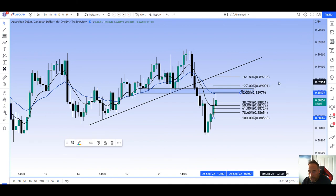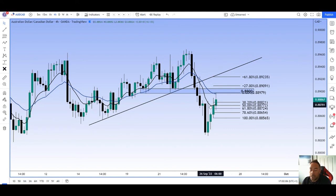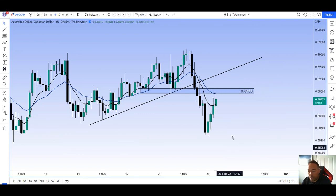Now that candle would need to close below 50% of the range of candles 1 and 2. So we need to close below this 50%, and for me as well, I'd want it to close below this 8 moving average on the 4-hour time frame. So what I'm looking for basically is for price to pull back into the zone here, 89, or the 20 moving average.